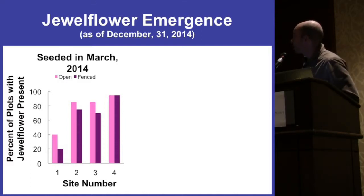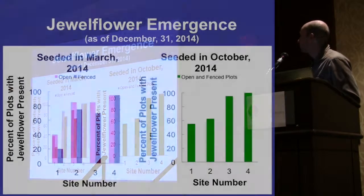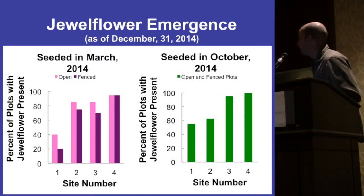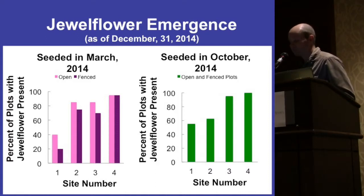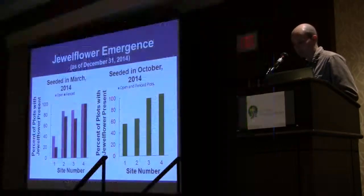The majority of the plots actually have a Jewelflower in it. This is just the percent of plots, and you'll see, in fact, we get up to 100% of plots with Jewelflowers in them. Whether they were seeded in the rain there, yet didn't come out, or whether they were seeded in the dry fall, you'll see a huge proportion of our several hundred plots with Jewelflowers. They average only 5 or 6 plants per plot, but we expect to see an established population of a couple thousand plants there in the next couple years.